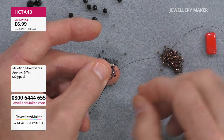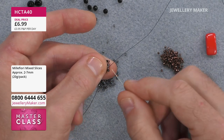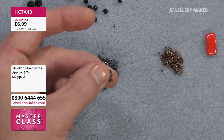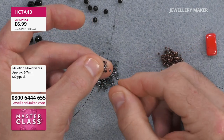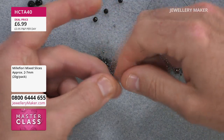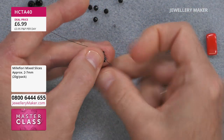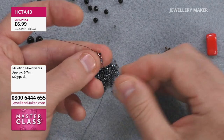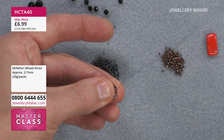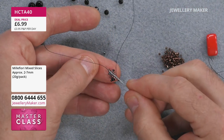And then we're going to continue with the zigzag. So you can see the zigzag pattern starting to form. So it's going to be an antique bronze. Then it's going to be a gunmetal. Okay, I'm going to flip it over. And then we're going to continue with the zigzag. So we're going to finish with the gunmetal colour here. And then we continue with the antique bronze. So you can already see the line starting to form.